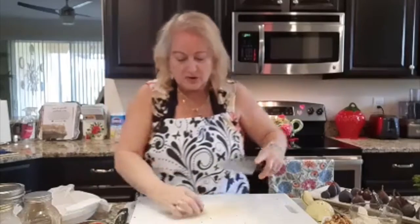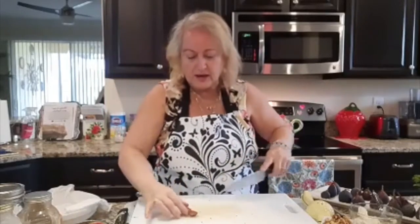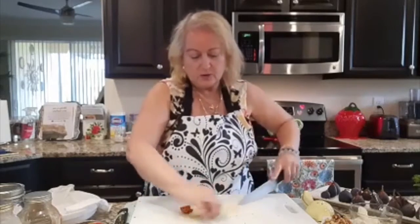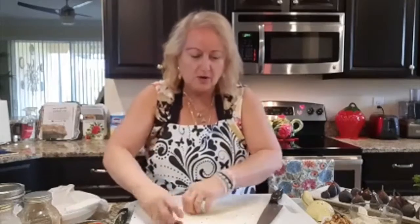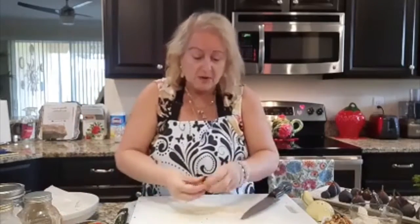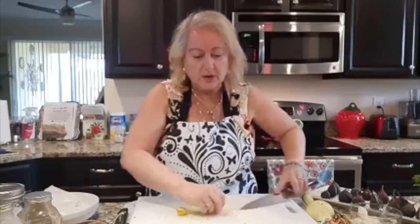So what I want to do is take a cherry tomato, cut it in half, and then cut it in half again. It's not going to have a lot of tomatoes, only a few. If you can't have tomatoes, I would omit them, but if you can eat tomatoes and they don't bother you, that's a wonderful thing.